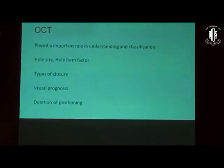And OCT has really played a major role in understanding this pathology especially, and we can even gauge the duration of the hole with the OCT. If the OCT shows hole closure, yes, you can also tell the patient no need for further positioning.